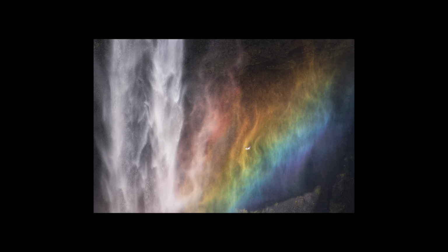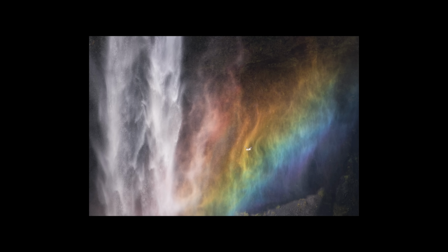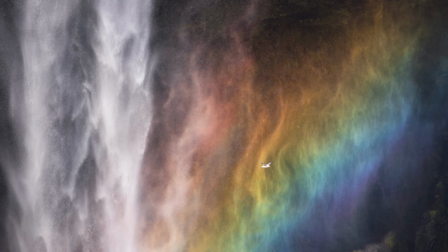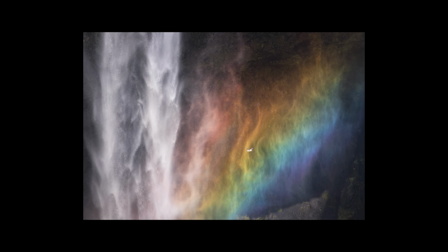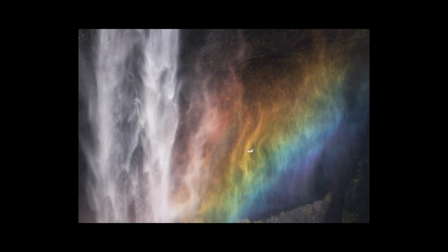Here it is, the bird soaring across this rainbow spectrum with the powerful waterfall texture on the left side. I was so fixated on shooting these close-ups of this waterfall that I completely forgot about this gorgeous canyon that we initially went there to photograph. And I think that's one of my favorite things about landscape photography, is just finding these little spontaneous moments that sometimes end up being your favorites.